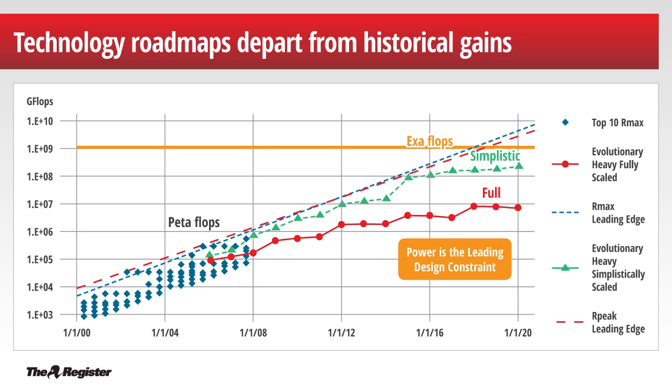So on the left-hand side, you see blue dots, which represent the performance of the 10 largest systems as recorded twice a year in the Top 500 project. And you see that it is a pretty steady progress over time on this exponential scale, which reflects Moore's law and the usage we have from Moore's law.